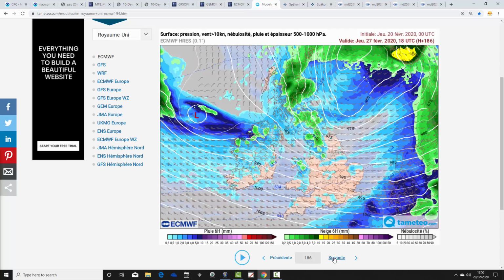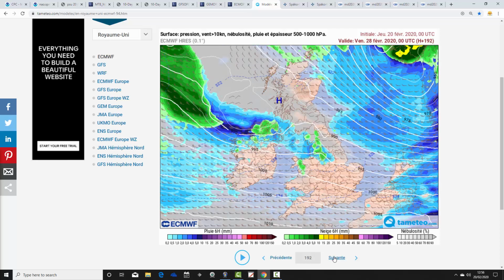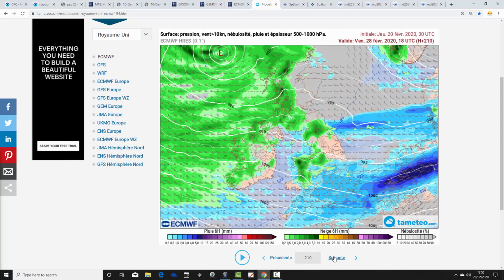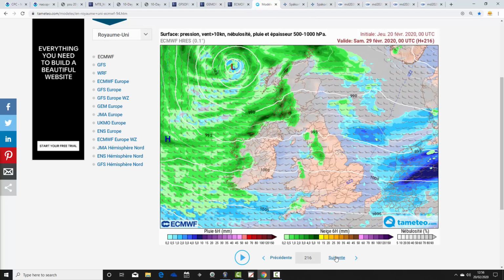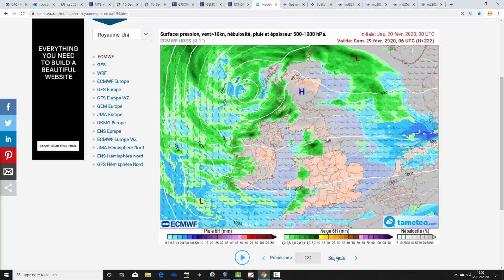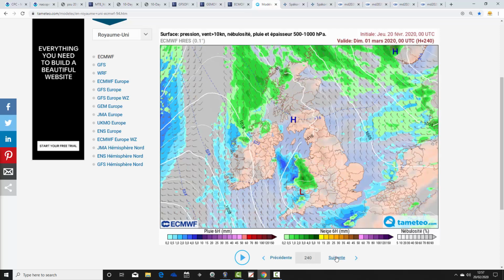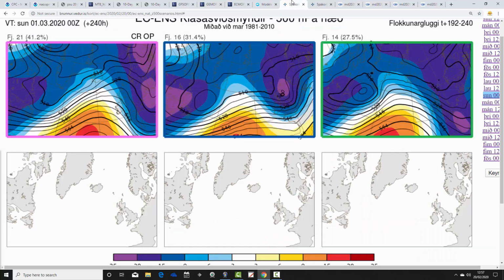That all clears out of the way, and we're left with wintry showers piling into northern and western parts of the country. We end up looking like this. Lots of snow showers into northern and western areas as cold air is properly digging in from the north. And by day 10, we see a lot of those wintry showers, snow showers, are dying away. It's turning drier, but it will be quite cold. That's quite a cold start to March.